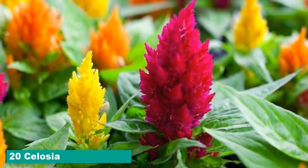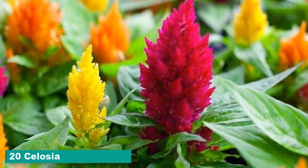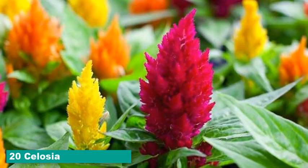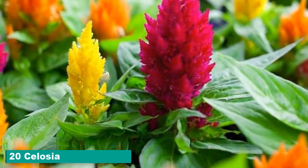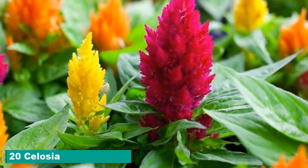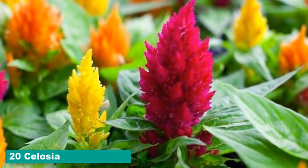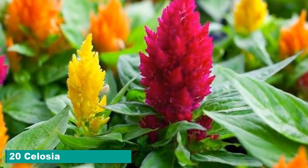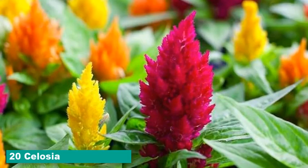20. Celosia, coxcomb. Celosias are generally grown as annual, but they are one of the best flowers for full sun and perennial in USDA zones 9-11. Growing celosia in containers is a great way to have this unusual flower. Grow celosia in your patio or balcony garden.